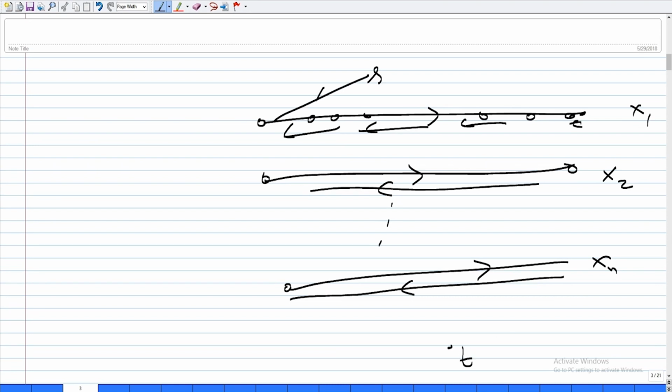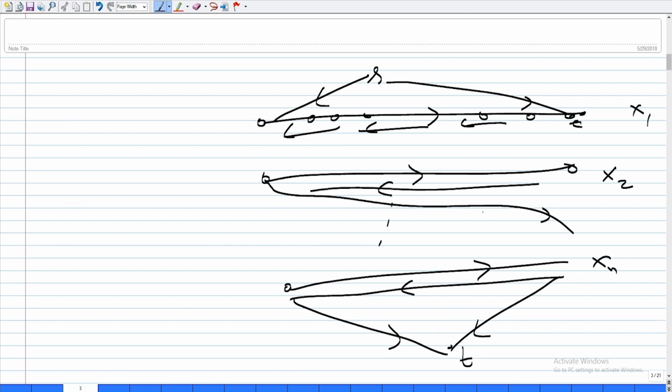S is adjacent to these two endpoints. T is adjacent to these two endpoints, and each of these endpoints is adjacent to both the next guys. Okay, so that's my graph. I just looked at the variables. I haven't even looked at the clauses yet. Just looking at n variables, there are m clauses. So I looked at n and m, and I have drawn this graph. Does this graph have a Hamiltonian cycle?